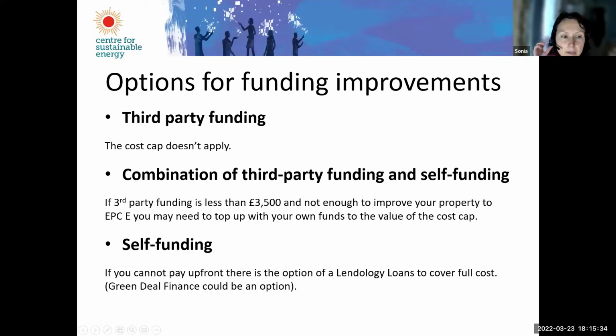Okay, so now I'm going to come on to the options for funding to improve the property. So there's third-party funding where the cost cap doesn't apply. So if you are eligible for any funding for your property, definitely recommend taking advantage of that, because we don't know how long it's going to be around for. I guess particularly for landlords, some of the new LADS funding streams are owner occupied only. So if there's funding available, I recommend taking advantage of it.